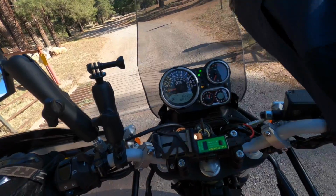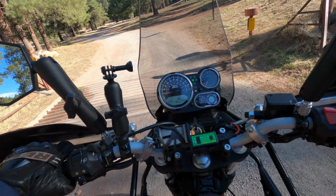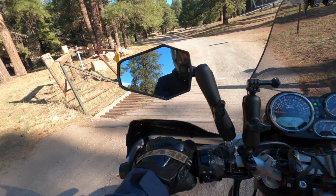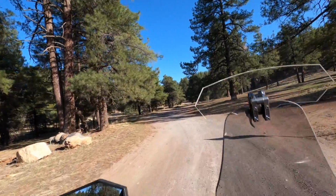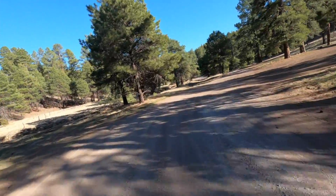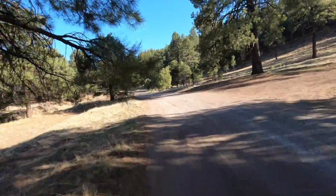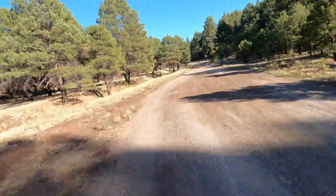The old check engine light is off. Go ahead and kick off the ABS. There it goes. I'm not going to spend too much time out here today because I've got to get home. I've got a bunch of work I need to still do for today, but I actually just wanted to get out and test the new camera setup.